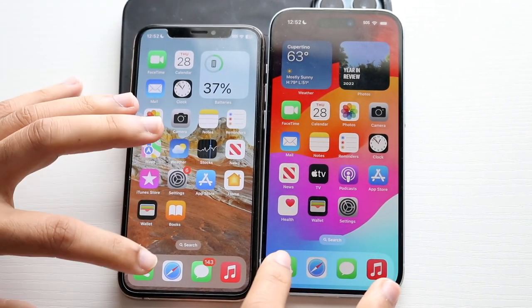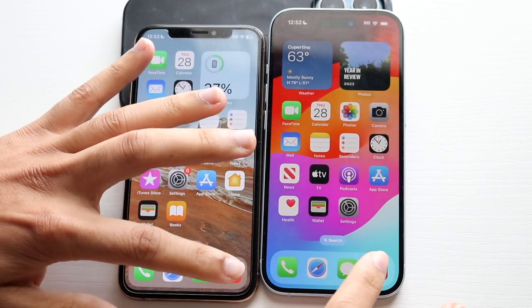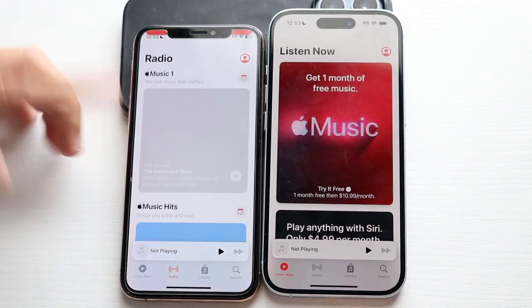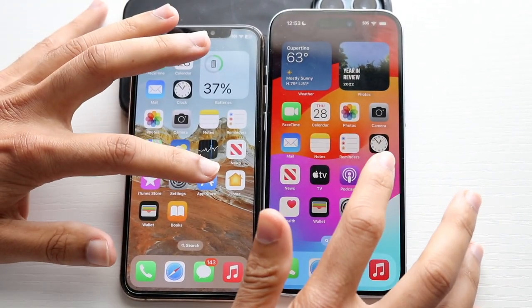Phone calls, 3, 2, 1. Okay, pretty much the same thing. Let's do music, 3, 2, 1. Okay, perfect. So you can see this one's just taking a little bit longer, which is kind of expected, to be honest. Let's do their app stores, 3, 2, 1.